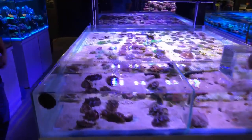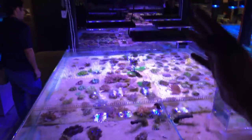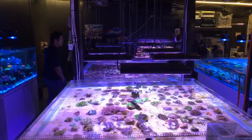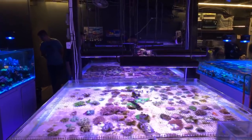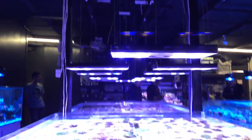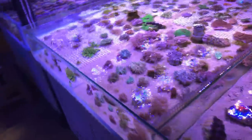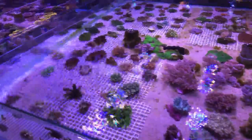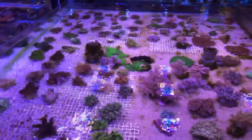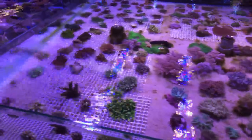Okay, so what I'm going to show you now is the coral holding. Looks like this row right here is the HM Electronics. It's a kind of high-powered, multicolored LED strip light. Again, these are made in Taiwan. I'm going to tour this side right here. These are Taiwanese corals. I asked about the prices, and they range roughly about $20 a piece.